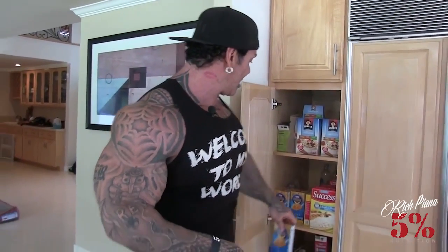All right, so check out my cupboards. I got my oatmeal, which is what I eat for breakfast every morning. And I hate to say it, man, but I'm like a little kid. This Kraft macaroni and cheese, man. I don't eat it because I'm broke. I eat it because I've been eating this shit since I was a kid. So you can see I got 6 boxes in here.